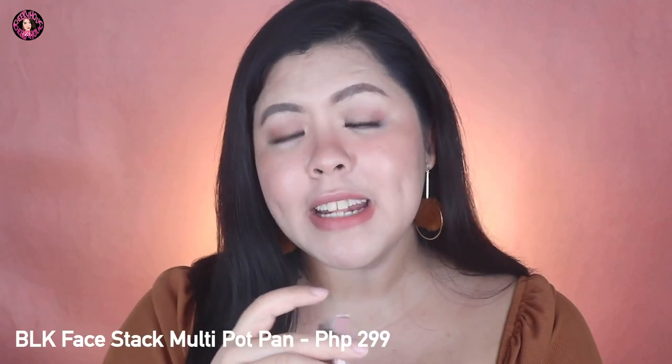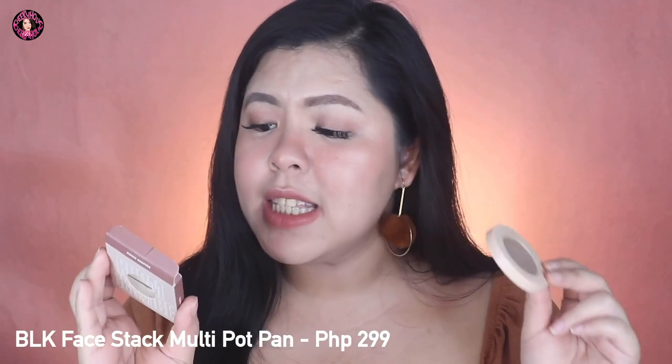Sorry, this is Room Service. I couldn't find the box for Tan Lines, but the shade is Tan Lines. So this costs 299 each, and this is only 2 grams. When you say multipot, especially the way it looks, guys, it reminds me so much of the Sunnies Face AirBlushes. Don't worry guys, I will do a comparison between them. For me, they are very similar, but I'll tell you more about that in that video.